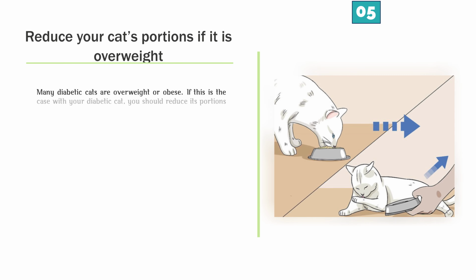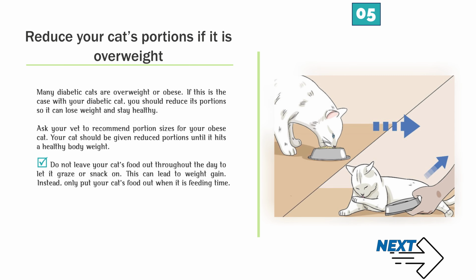Number 5. Reduce your cat's portions if it is overweight. Many diabetic cats are overweight or obese. If this is the case with your diabetic cat, you should reduce its portions so it can lose weight and stay healthy. Ask your vet to recommend portion sizes for your obese cat. Your cat should be given reduced portions until it hits a healthy body weight.